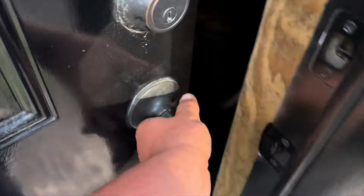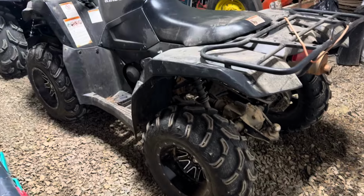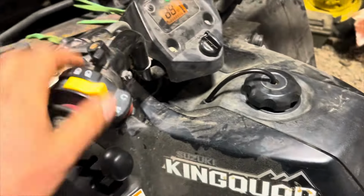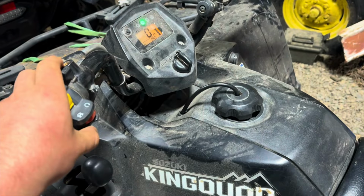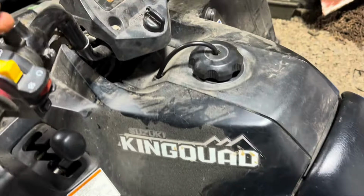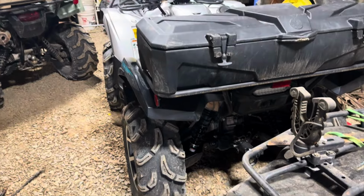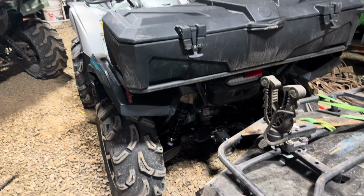Let's go ahead and open up the shop. You can see here we got the Suzuki King Quad. If anybody's interested in this, it's for sale. Trying to get $4,500. It's 2017. It's got under 1,000 miles. It either knocks really bad or it's got bad clutches. I don't know the difference. It goes away. It's been doing that a while. And it rides fine.